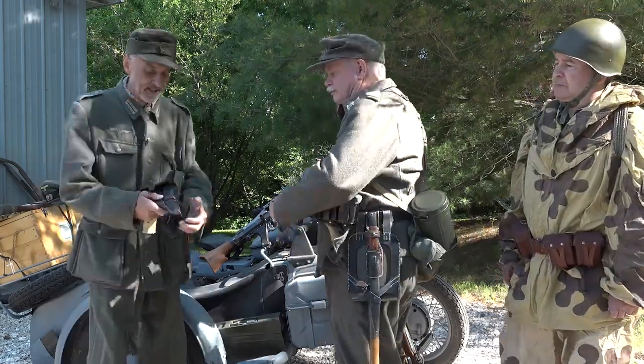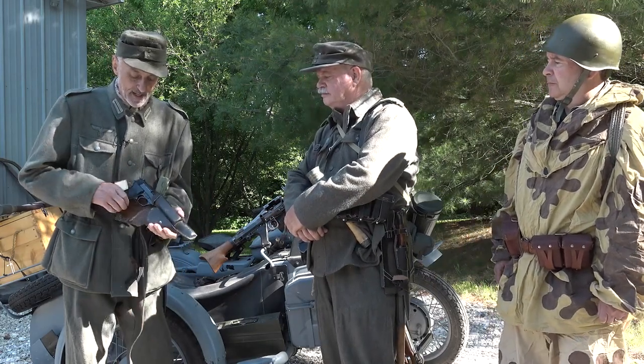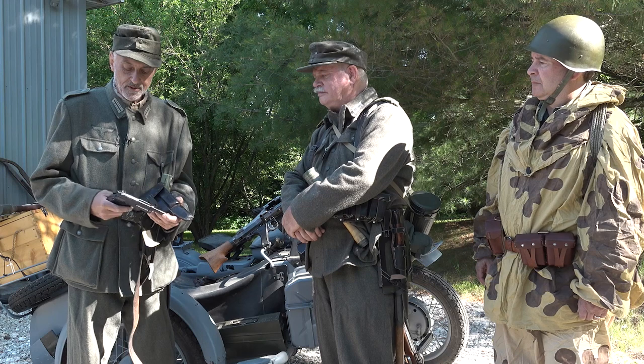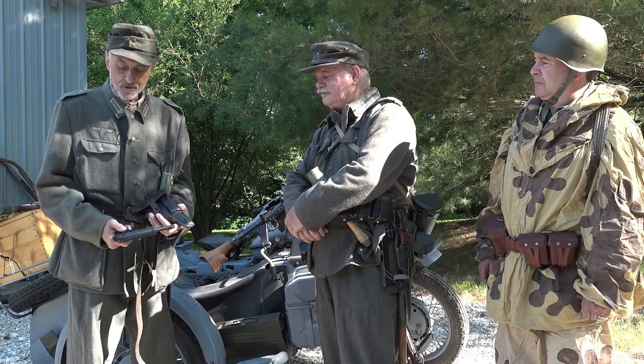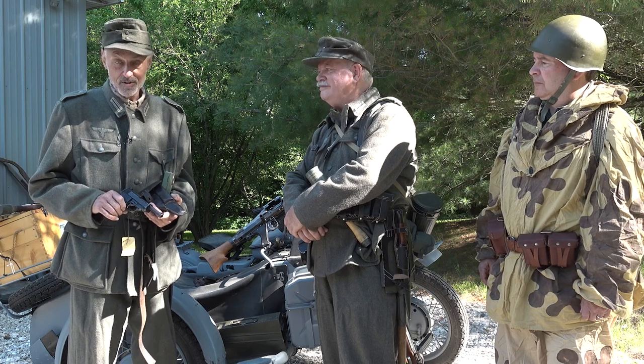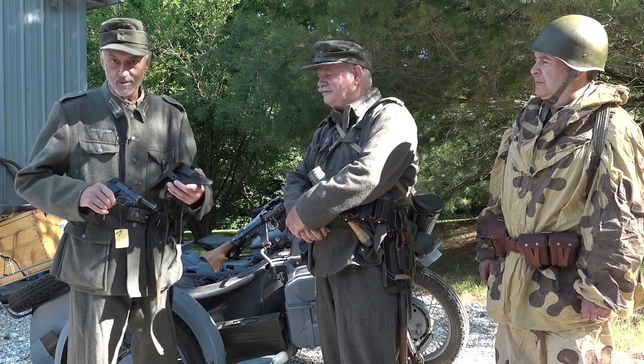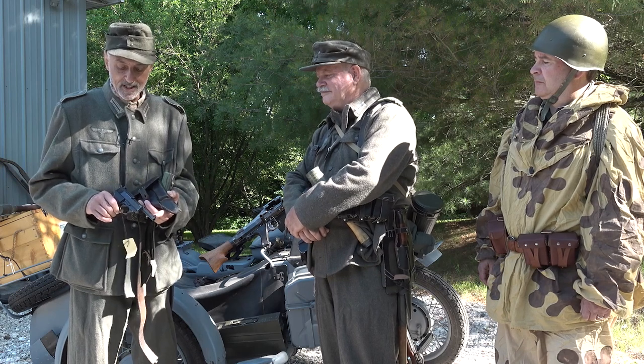Later in the war, they replaced the German Luger with a P38. It's a 9mm double action, has a manual safety, and it's actually probably a better design than the German Luger as far as functioning, maintenance, replacement of spare parts, and overall reliability.